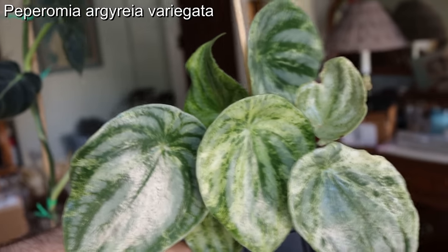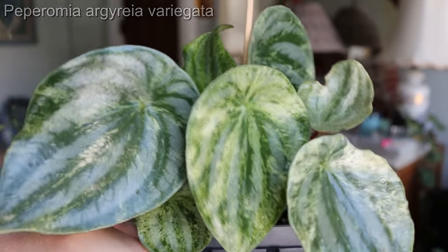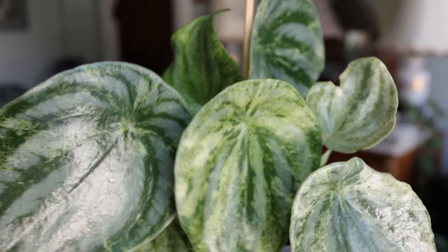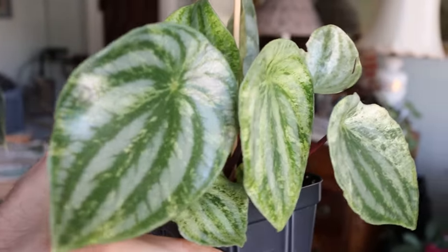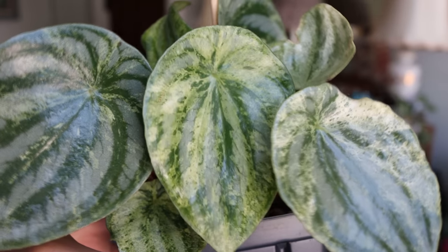A variegated watermelon peperomia that was sent to me by an eBay seller in an envelope. People, do not send your plants in an envelope. I know, it saves you like 3 cents, but seriously. I also cut off part of one of the leaves. I don't think it's there anymore because I was trying to open the envelope. And like, how do you open it? You have to cut part of it.